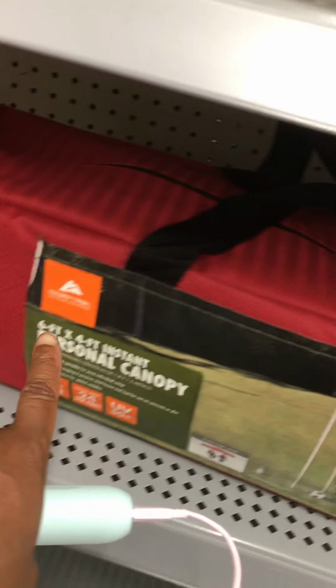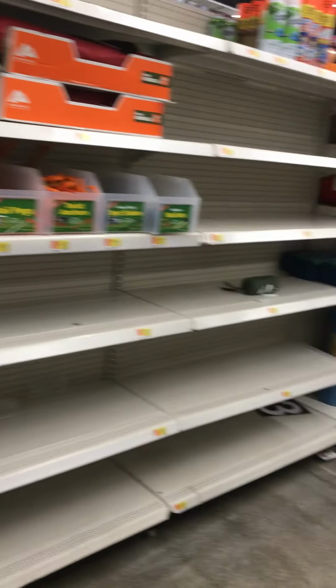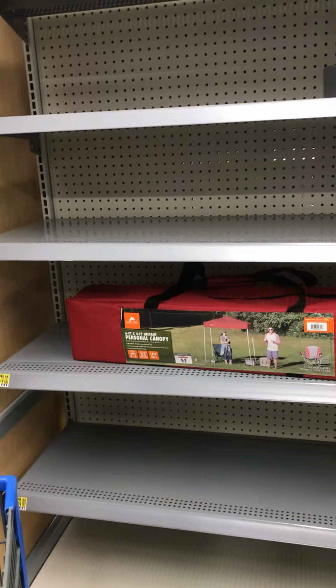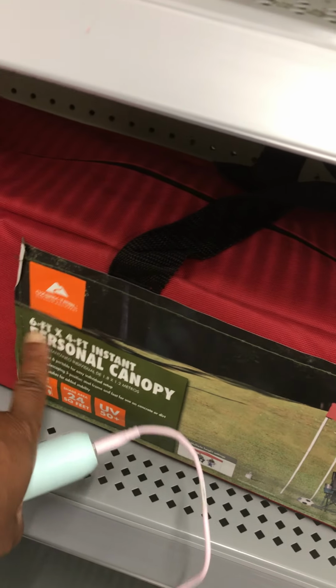So, I need this personal canopy here. This is the 6x4, but I'm looking for a bigger size. There's only one. Look how limited stock Walmart in Quincy is. It is completely empty, completely out of stock. This is the only one that's here. For DC, we need about three of these, but this is 6x4, so we need a bigger size than that.